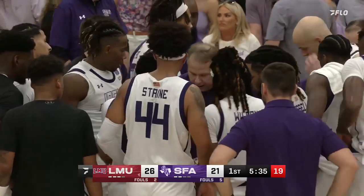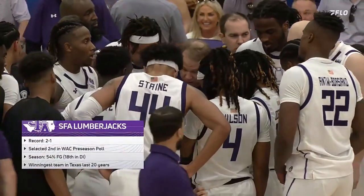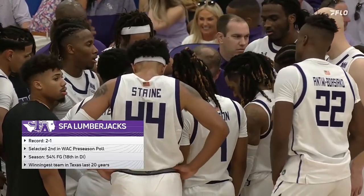Starting to shoot the ball a little bit better, defend a little better. Now 8 Loyola Marymount turnovers. It was 19 wins a year ago for Stephen F. Austin. Lost a little early in the WAC tournament.